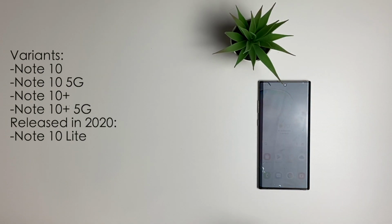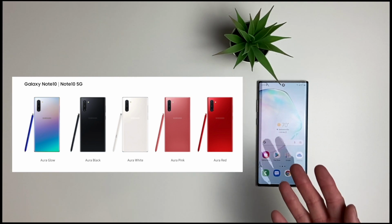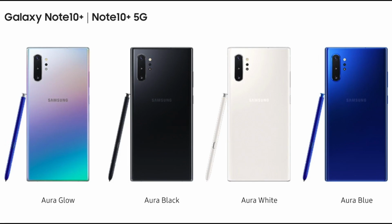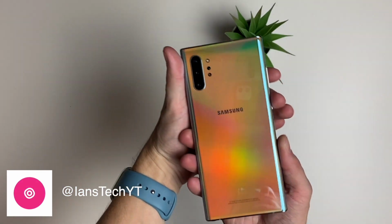Now the traditional Note actually came in 5 different colors, but you only got 4 different color choices if you got the Note 10 Plus or the Note 10 Plus 5G. Those colors are Aura Glow, Aura Black, Aura White, and Aura Blue. I'm sure you're wondering which color I got here. It's actually my favorite one, the Aura Glow.